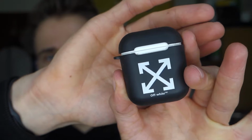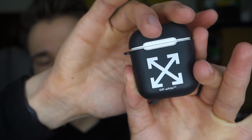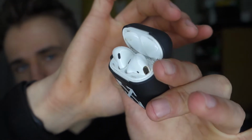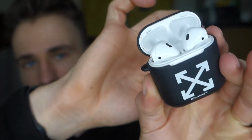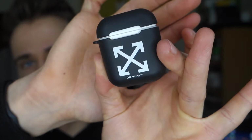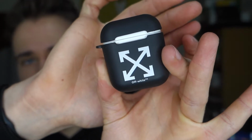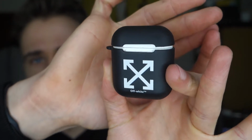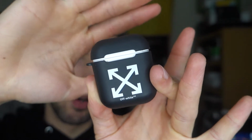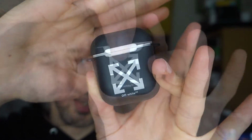As for the other ones I will show you, these are the Apple AirPods wireless version 2s, and as you can see they're pretty icky because I need to go clean them, and it's just with a third party off brand off white case that was about $20 and I got it from China. Unfortunately it's a bit annoying to get off, however I do think it looks cool.